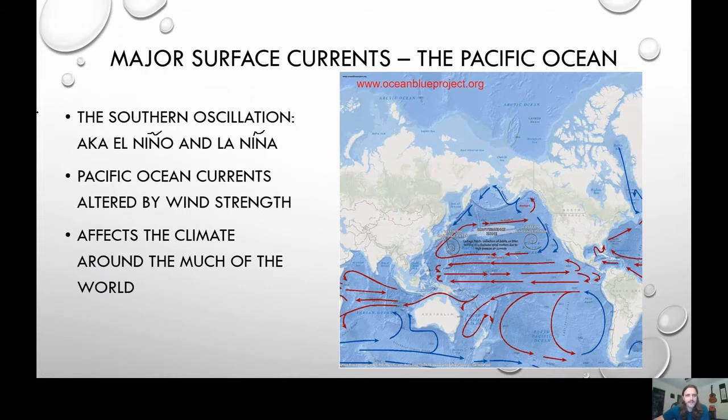We'll get some tildes on there. I'm not sure how to type those into the PowerPoint. El Niño and La Niña are climate patterns associated with the surface currents of the Pacific Ocean that is altered by the winds that are blowing across the Pacific Ocean. So the winds of the Pacific Ocean actually very subtly shift from time and again.